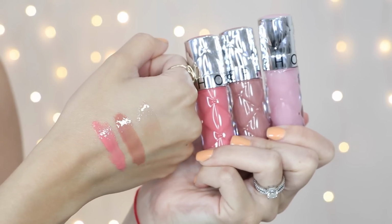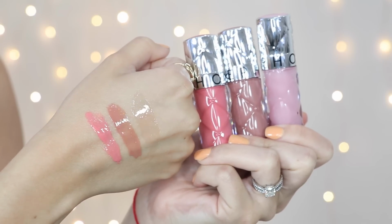I really do. They're not too sticky. They are a little bit sticky, but they are a little bit longer lasting because of that. And I do like the pigmentation of these. They're not too pigmented, but they're not too sheer. They really are the perfect plumping lip glosses. I mean, I really love these. I would say my favorite one is the nude one, but I have a feeling I'm gonna use this one a lot in the summertime.